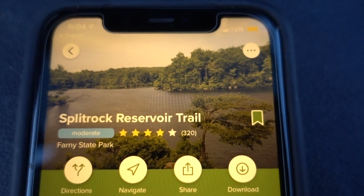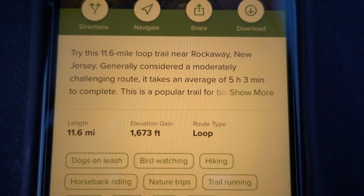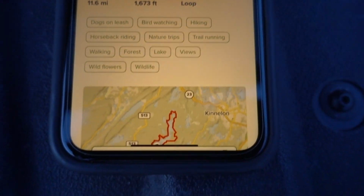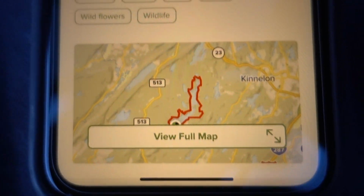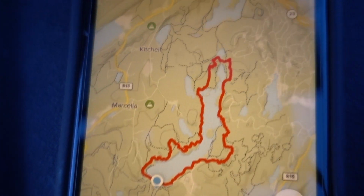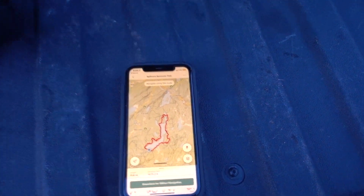Getting ready to head out on the Splitrock Reservoir Trail. It's almost 12 miles, a little bit of elevation gain. It's a big loop all the way around the lake. People say they run it really slow because it's very technical. So, got a hydration pack, some electrolytes, banana, and I'm about to head out of here.